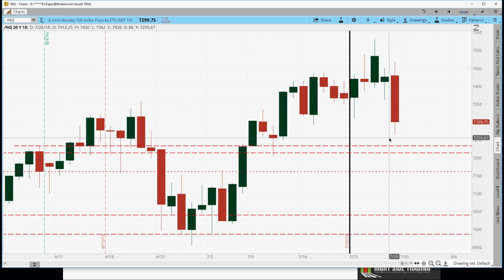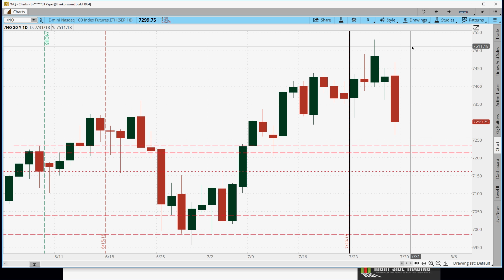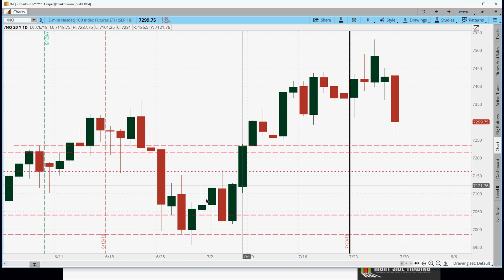It came right down here, as you can see, to one of my support areas, where I think it's a strong support area for this market to continue bouncing up. I don't expect this market to go below this area. If it does go below this area, yes, then we're turning really bearish. But as long as we stay above this area and keep inching on up, the market goes up slow, but it comes down fast.